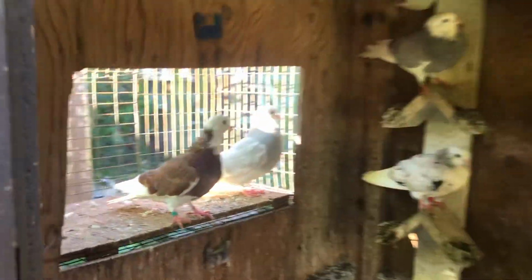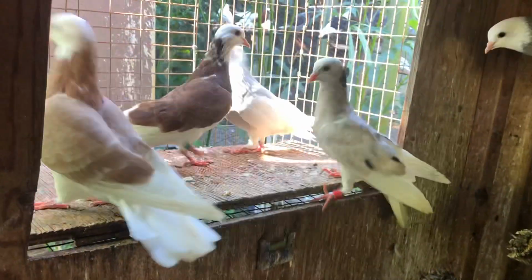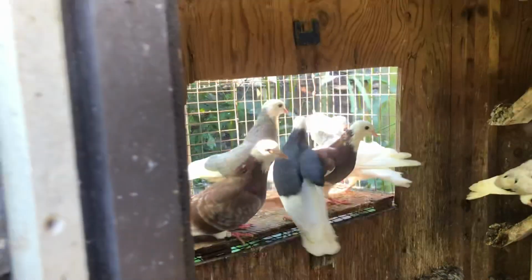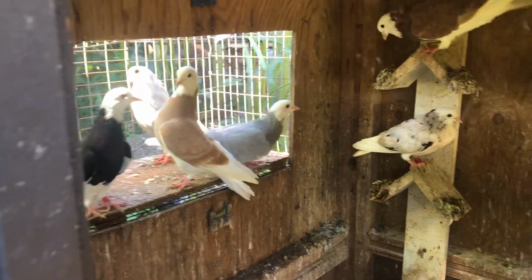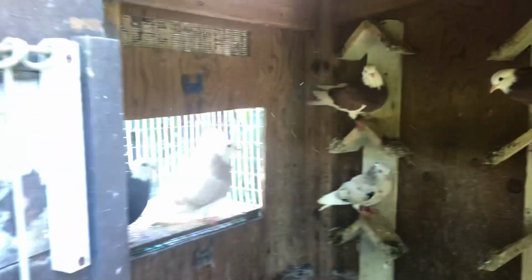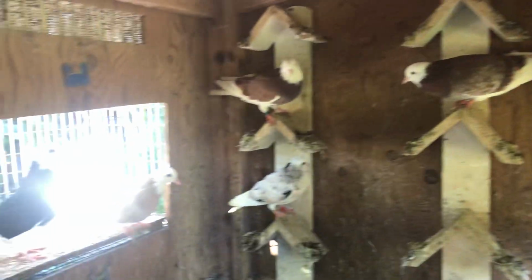But here's a try to get this. Yeah, there you go. So you can see this is a lavender over there too. You can see 2 lavenders. Another 2 red cockbirds. Okay, I thought that was a red cockbird. That's a cockbird. I know the red check is a cockbird, but the yellow check is a hen. The red check and yellow check, they make a good pair. But anyhow, what I was trying to do, this black is a hen.